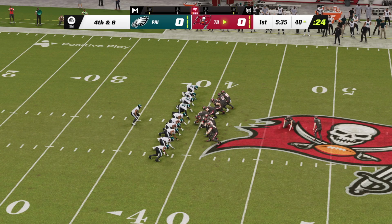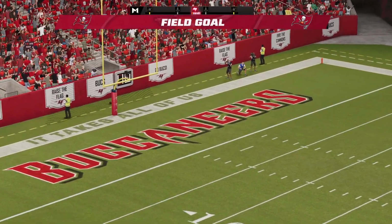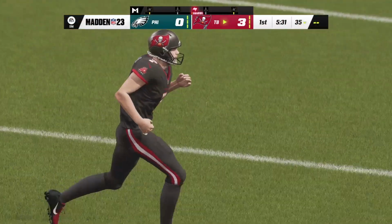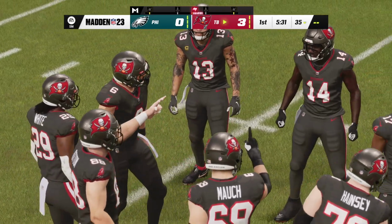So now they're going to send out the field goal unit to, as they say, fire away from long distance. And this is good from 57 yards out. That was bombs away right there. And the Bucs take a 3-0 lead. They were probably hoping to get him a little bit closer for a shorter field goal, but he was able to get it done from deep.